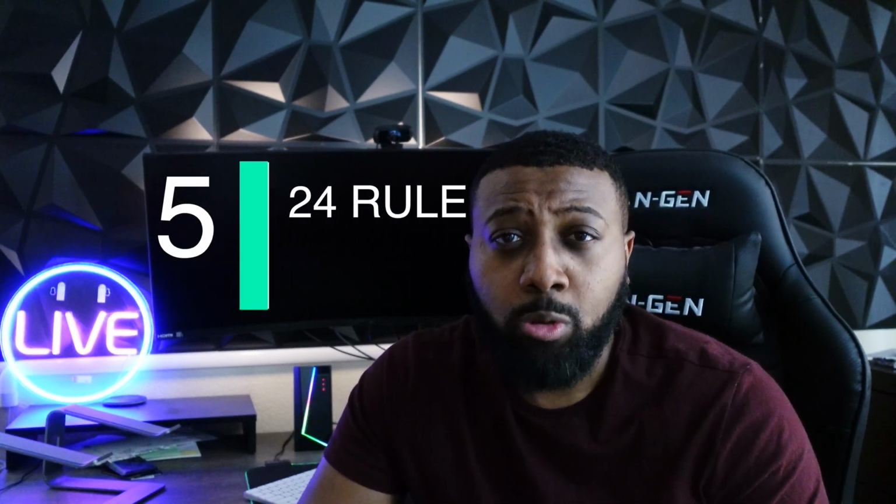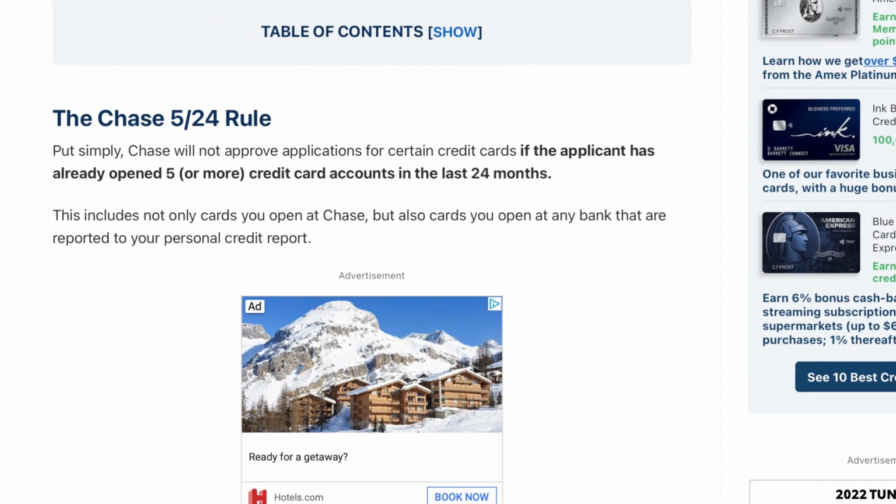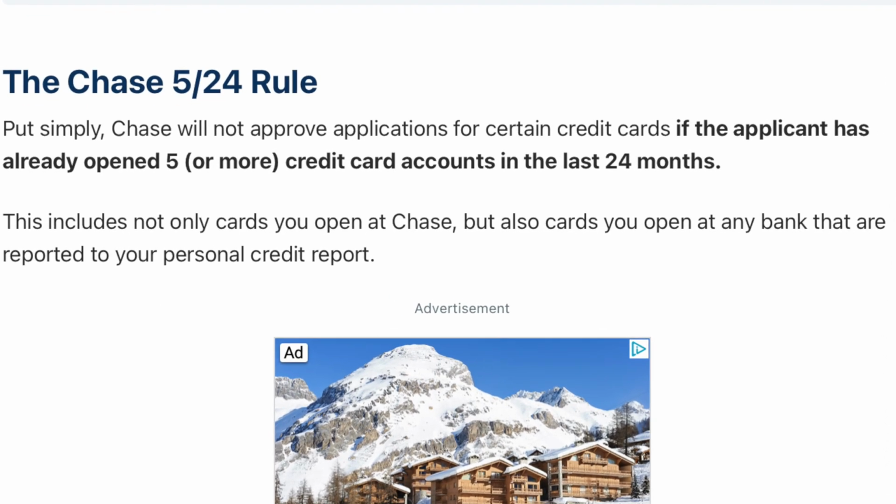I feel that with these 4 cards, you should spread them out and apply to them in a 6-month to 1 year time span. And the reason for that is because Chase has what they like to call the 5/24 rule. And basically what that means is you can't get any of Chase's cards if you've applied for 5 cards within the last 24 months. Okay, so basically 2 years. So if you apply for these cards, we are setting you up to really get into whatever issuer that you are looking to go into long term.